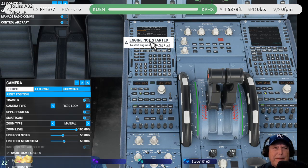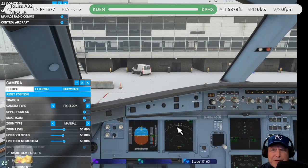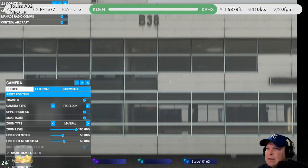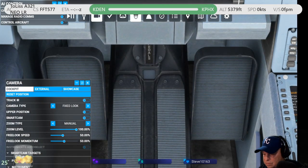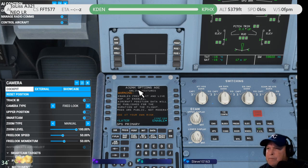The one thing about Microsoft Flight Simulator are all these messages. I know the engines aren't started. I actually am trying to fly the airplane the right way, so... And let's see if I reset my position, if that does anything. Oh, that looks a little closer. I'm trying to get over there to the FMC.